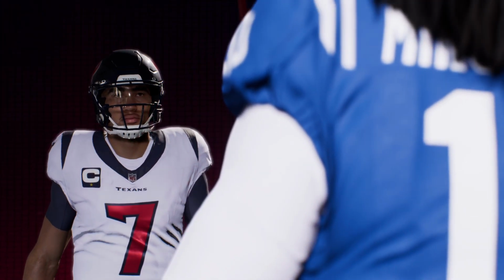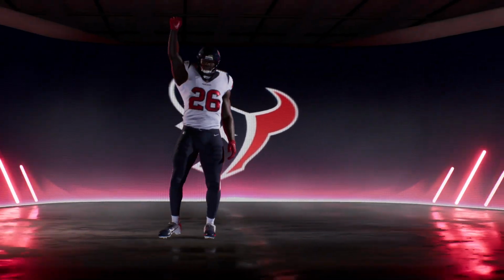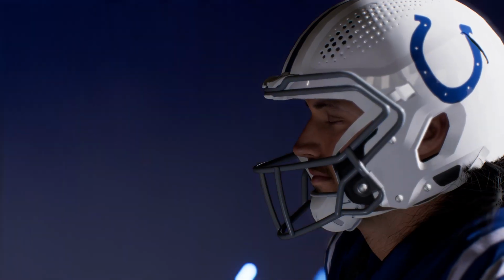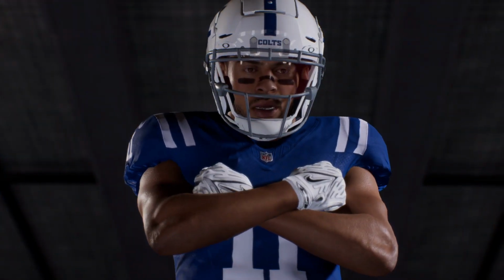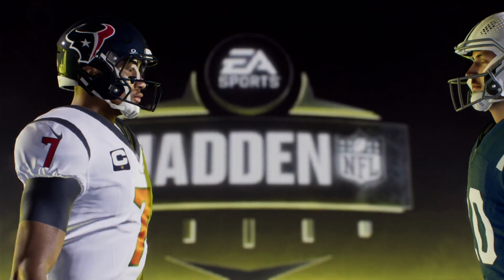It's the NFL on EA Sports, where division rivals will clash in the AFC South. It's the Houston Texans and the Indianapolis Colts, and it's coming up next on Madden NFL 24.